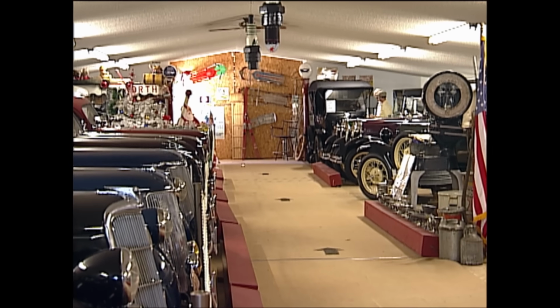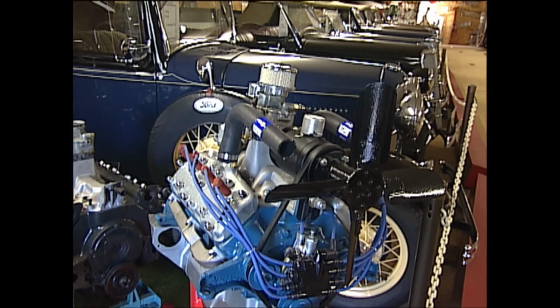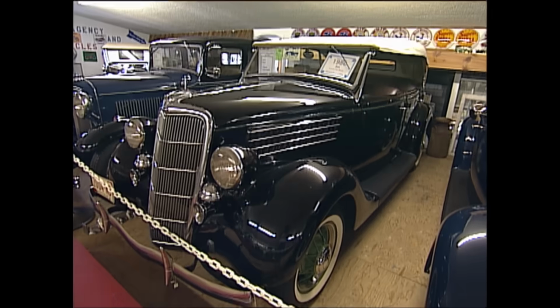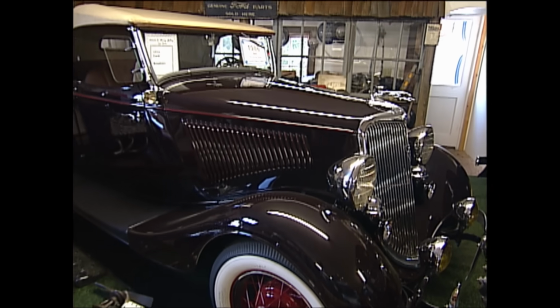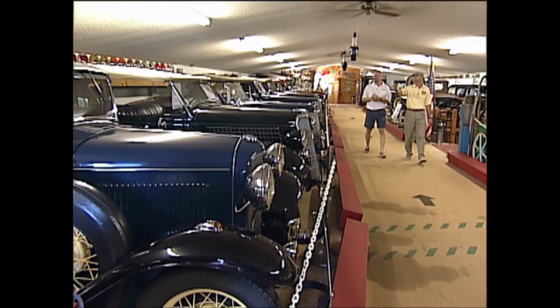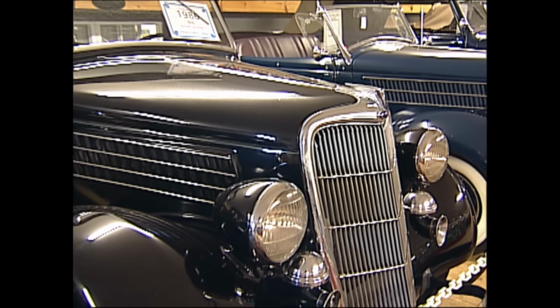Well, this is really Ford heaven, isn't it? And then you kind of come ascending order up. The neat thing is my grandfather didn't just save the Fords. They're generally deluxe convertibles. I mean, they're probably the most unique and interesting of any of the Fords. Well, this one, this 35 four-door convertible.